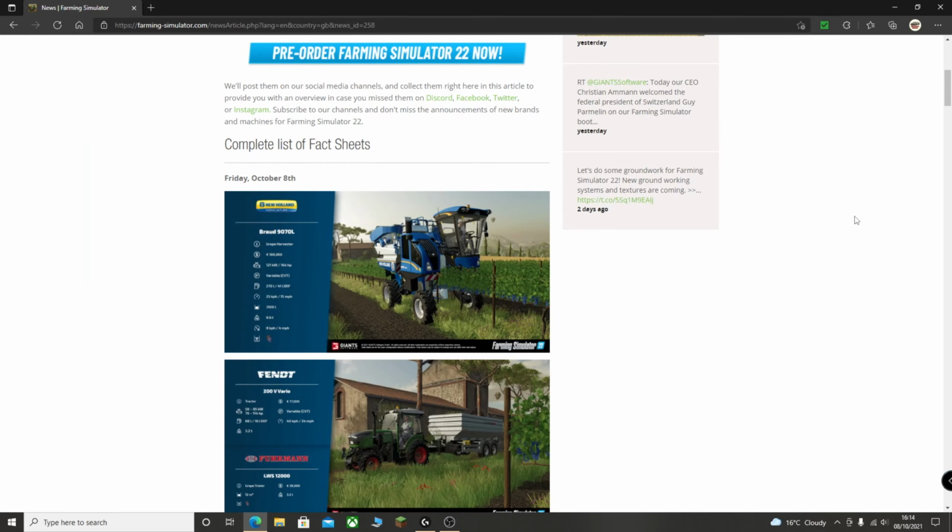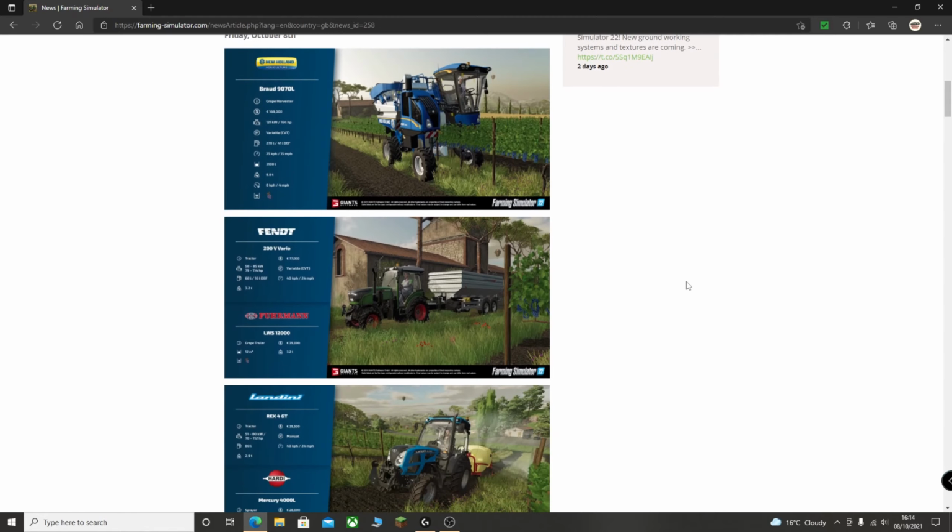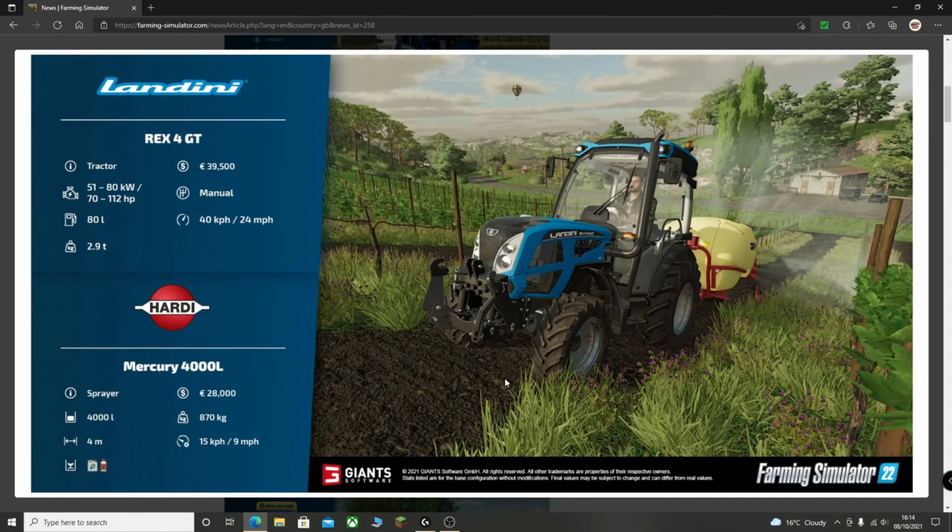Now, moving on, this one I called right at the beginning when we first learnt about grapes coming to the game, and I said then, if we've got orchards, could we be seeing Landini? The answer to that is yes. We are seeing Landini. We have here the REX 4 GT, looking very nice. I'm so happy that Landini is in the game. They are a fantastic brand.